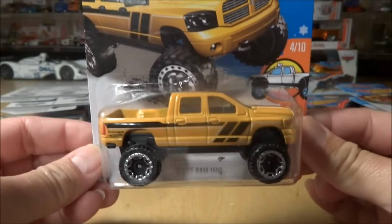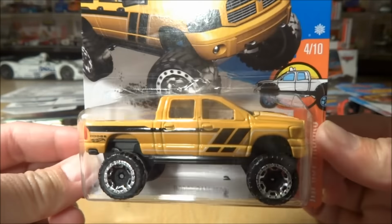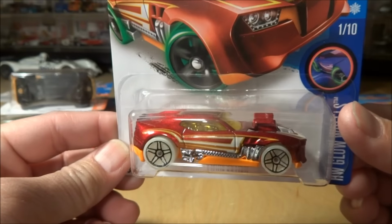It's cool casting. We have the Dodge Ram 1500. It's a very nice truck. This one's actually going up north to Canada. We have the Twinduction, also going up to Canada.